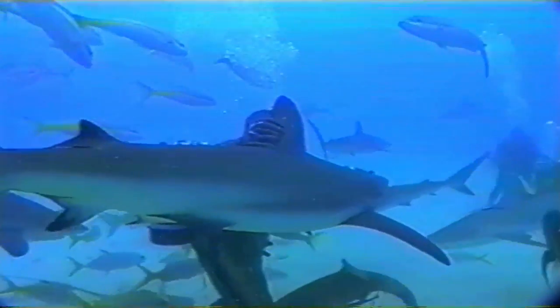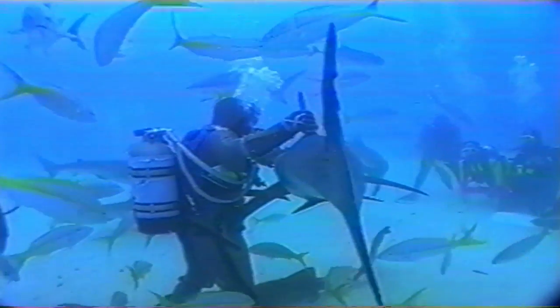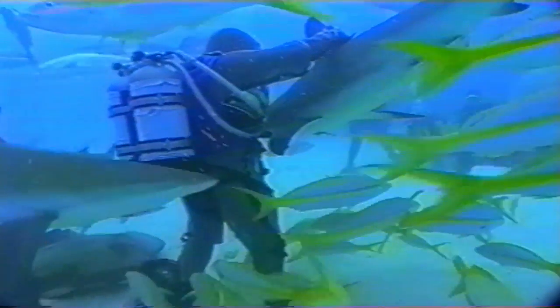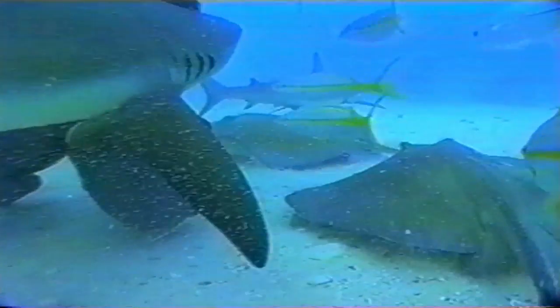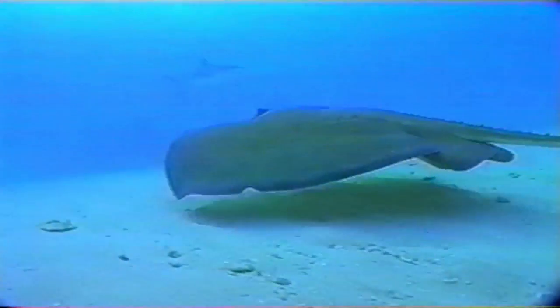The shark feeders were all well trained, and there's never been an incident in the years that they've been doing this program. This is a metal tube which the fish are kept in for food. Again, a ray trying to get into the act.